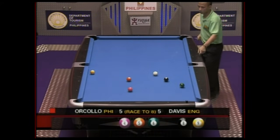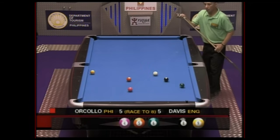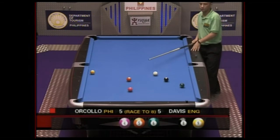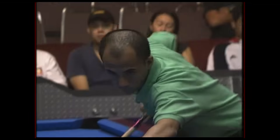Jerry, I got a feeling this week we're going to see a lot of hard shots missed by these players, because under pressure, those pockets are going to look smaller and smaller. Yeah, they really tighten up as the week goes on.